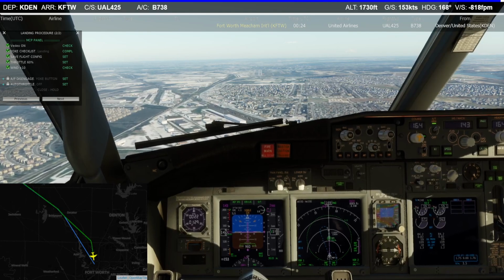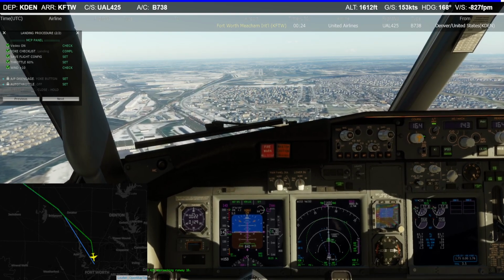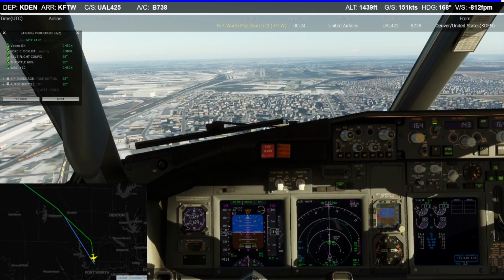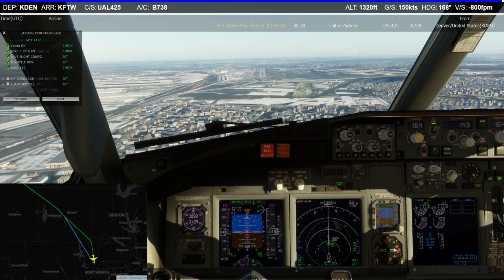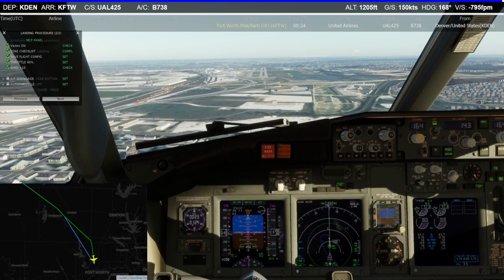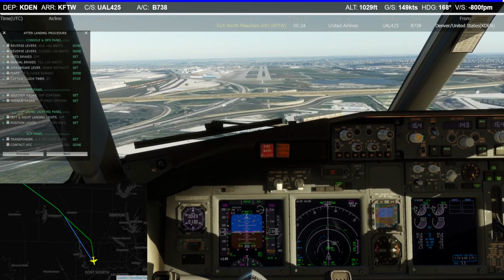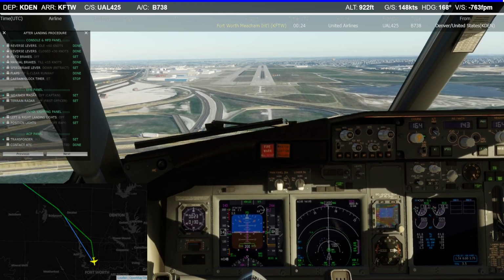Feet stabilized, Mr. Burchell, as you said. United 425, wind is calm, runway 16, cleared to land. Cleared to land, runway 16, United 425. 200, minimums.